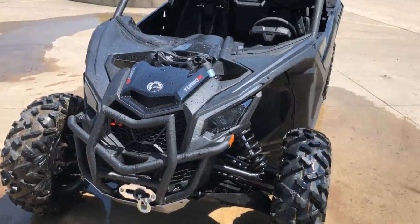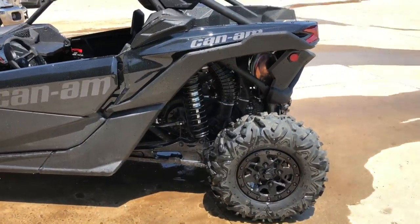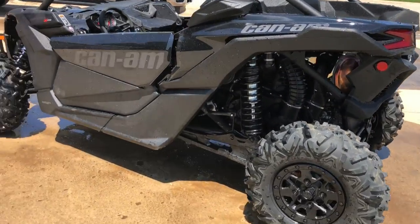Gave her a quick rinse down, got a little dust and a little bit of mud off it. Can't wait to get this thing wrapped. It is gonna look fantastic. We'll get the MBRP pipe on it. Should be good to go.